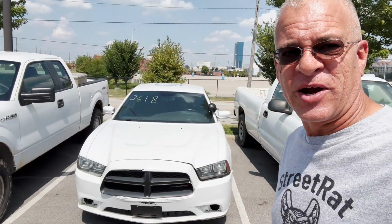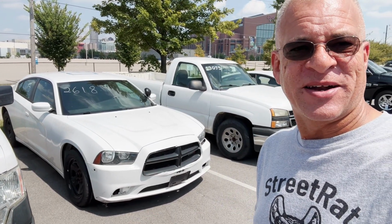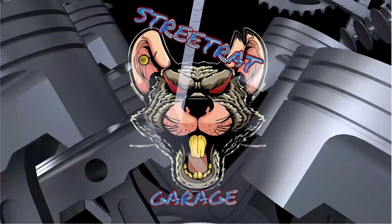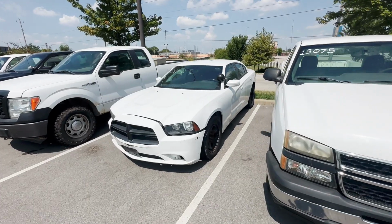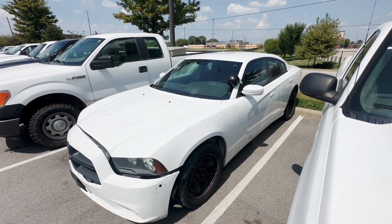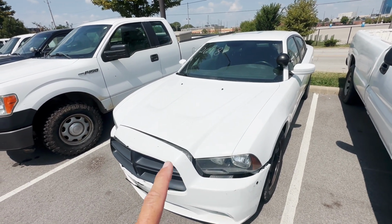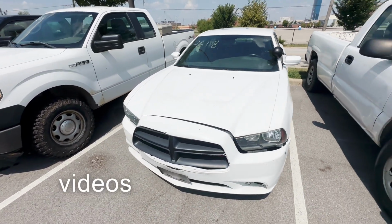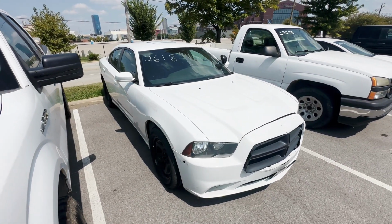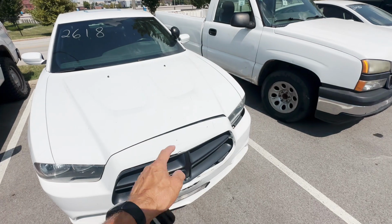This time on Street Wreck Garage, we are at the State of Indiana vehicle auction, and well, we just bought a car. Let's check it out. So this is my 2014 Dodge Charger State of Indiana police vehicle, and we saw it a little bit on one of my previous vehicles, but it wasn't up for sale and we didn't get to see it go through. So this went through a little bit later, and I didn't make a video about it because there weren't enough cars going through, but I picked this one up.